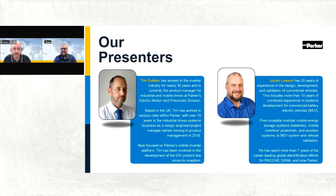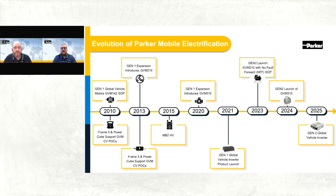Yes, as Jonah says, I'm the inverter guy in all of this. Jonah joined us a little bit later on after we'd actually started the development of the GVI, but we're glad to have him with us. He's my applications guy. As you can see there on the screen, Jonah's been working in the commercial vehicle industry for most of his life and has a great working knowledge of electrification requirements and challenges in the real world, which of course is invaluable when you're developing and trying to market a new product line.